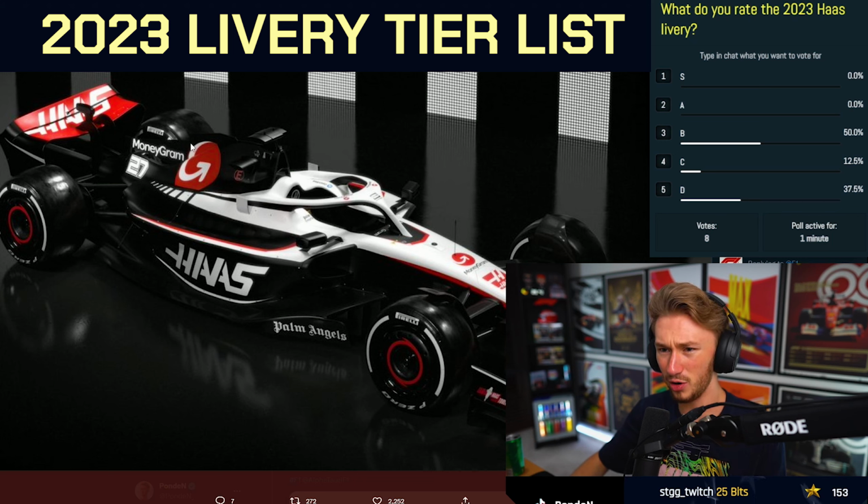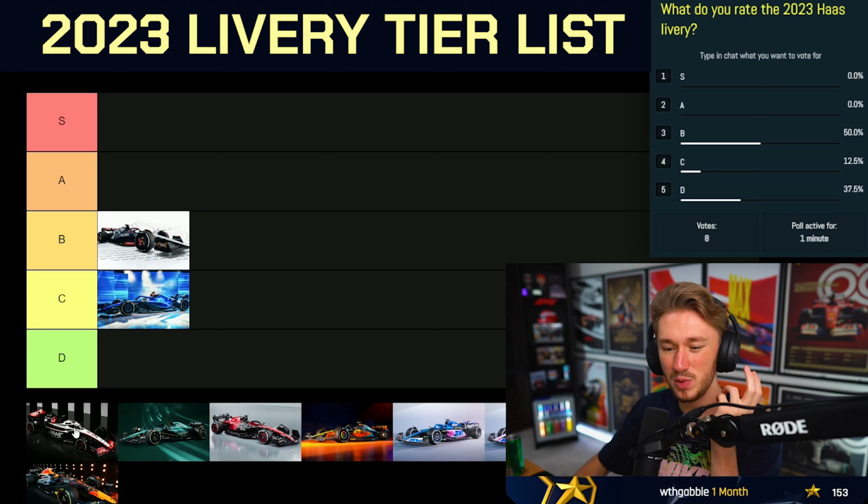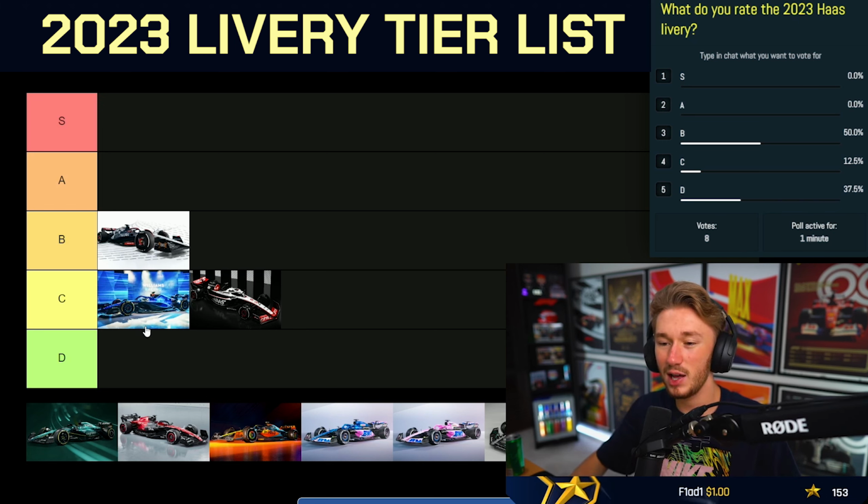The MoneyGram logo doesn't really work well up there. The Haas logo is quite plain down here. Again, props to Haas for moving back to their roots, going with the white, red, and black feel. But yeah, I'm just left kind of meh about it. It's a bit plain. So I'm going to put it in C, and below the Williams. Even though the Williams is also a bit plain out on track, the matte color, I still think it has a bit more of an interesting design.